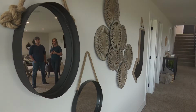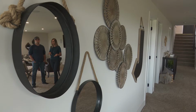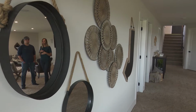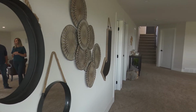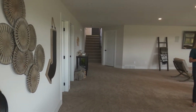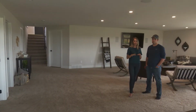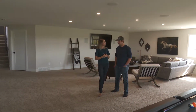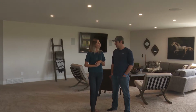Right, so we are in Century West's beautiful walkout basement that backs the golf course. There's a ton of entertaining space as well as room to just chill down here. And lucky for us, we have Jerrod from Century West to tell us a little bit more about their homes and the construction process. So, how are you doing? Good. Thanks for having me.